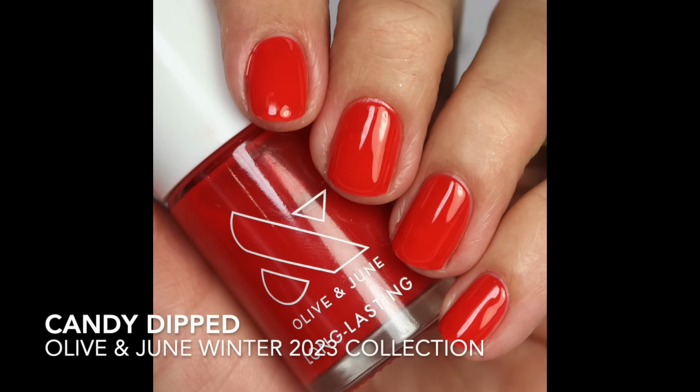I like to break these up into little categories within the category of color, and so I'm going to start with those that are slightly orange leaning and very bright, and I love those kinds of colors for the holidays. I'm going to start off here with this bright red, and this is new. This is new from the Olive and June Winter 2023 collection. This is Candy Dipped, and it's a really perfect bright red color.